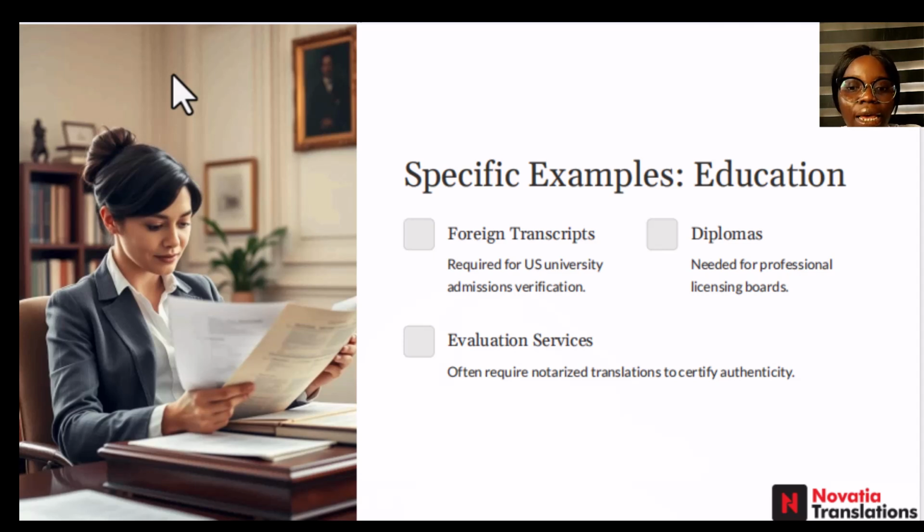Then for evaluation services, notarization often requires notarized translation to certify authenticity. For evaluation service, notarized translation is there to verify or certify the authenticity of that evaluation service. So please make sure to always look out for these examples if you're trying to get out of the country or move out of the country through education. Make sure that your documents, your transcripts most especially, and others are duly notarized by a notary public.